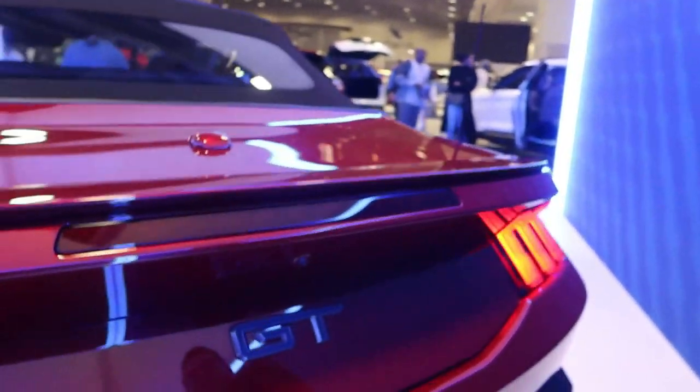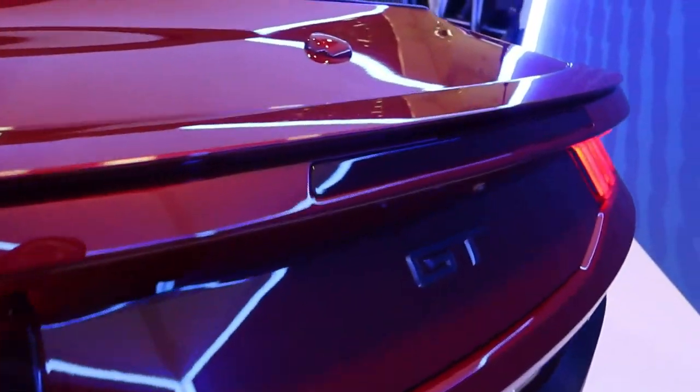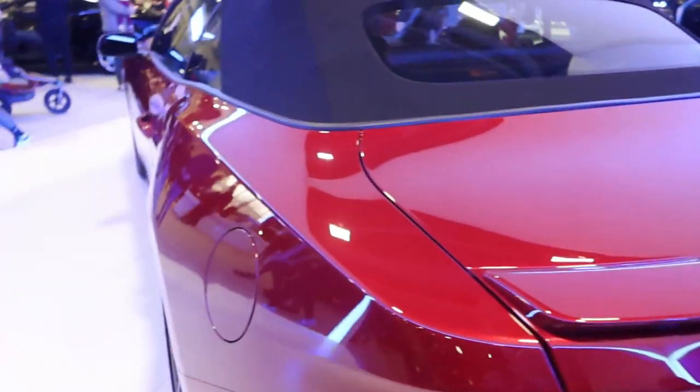Look at that, feel the plastic. Ew. Wait, but can I fit my golf clubs in it? That matters. Probably. Is there a button back here? Oh my God, they kept the button. And two thumbs up for that. Yeah. I say it needs a different spoiler.